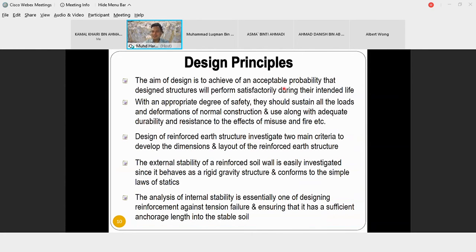So, the design principles. The aim of design principles is to achieve an acceptable probability that designed structures will perform satisfactorily during their intended life, with an appropriate degree of safety. They should sustain all loads and deformations of normal construction and use, along with adequate durability and resistance to the effects of misuse or fire. Design of a reinforced earth structure investigates two main criteria to develop the dimensions and layout of the reinforced earth structure. This is the very important information: dimension as well as its layout.